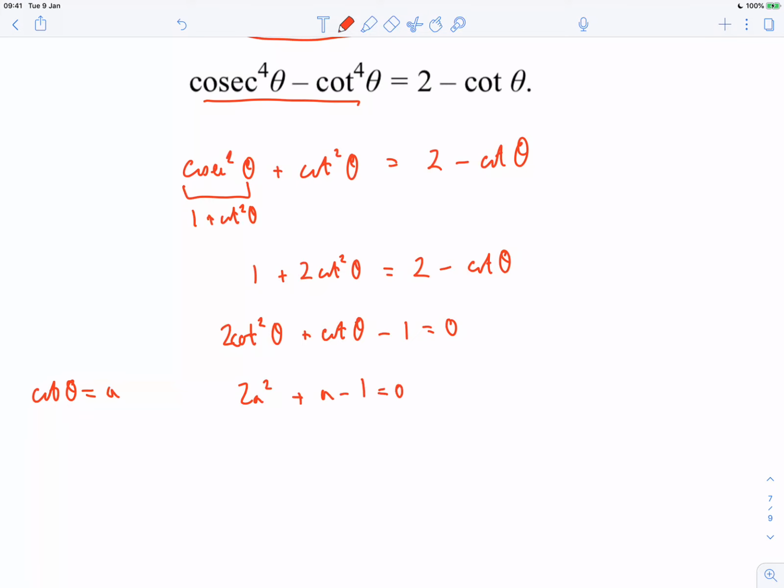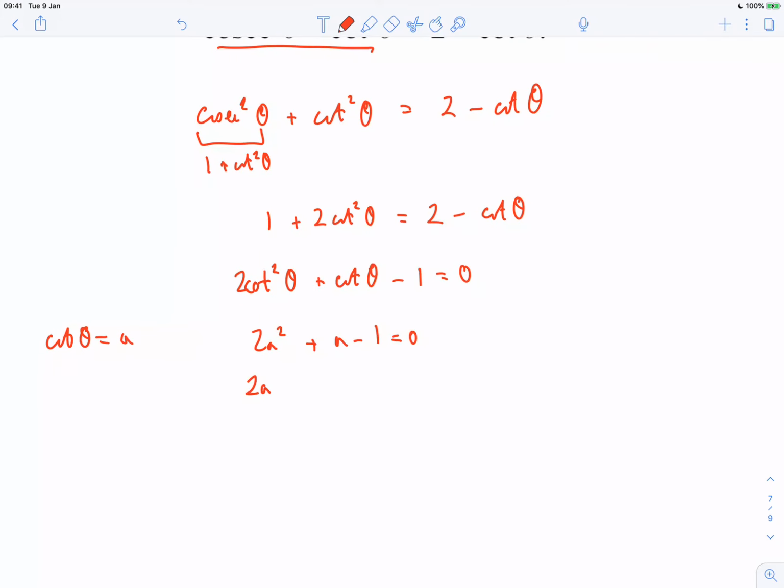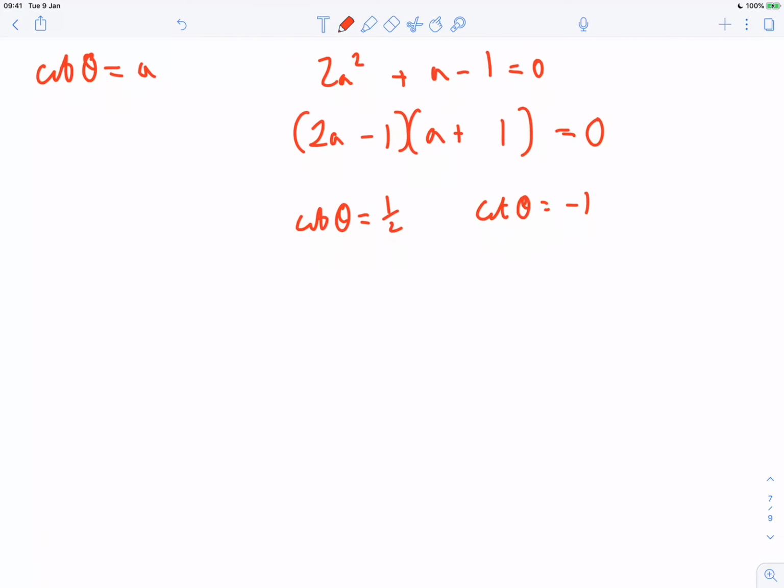This is just another quadratic in disguise, isn't it? So does this factorize? I want to say that's a 1, that's a 1, that's a minus, that's a plus. Looks like it is to me. So you're either going to have a equals a half, so cot of theta equals a half, or a is going to be minus 1, so cot theta equals minus 1. Now, to deal with this, cot is 1 over tan. So if I flip both sides, I now have to solve tan theta equals 2, and tan theta equals minus 1 over 1, which is still minus 1.